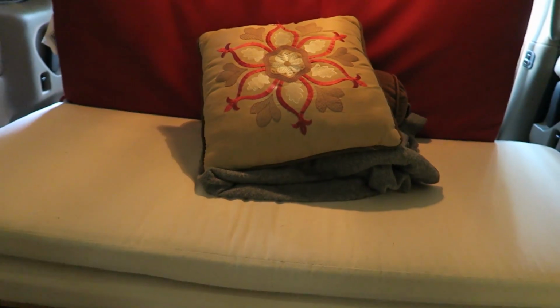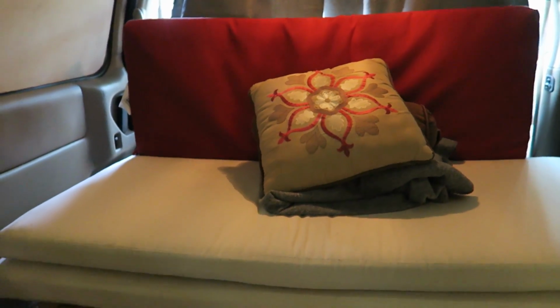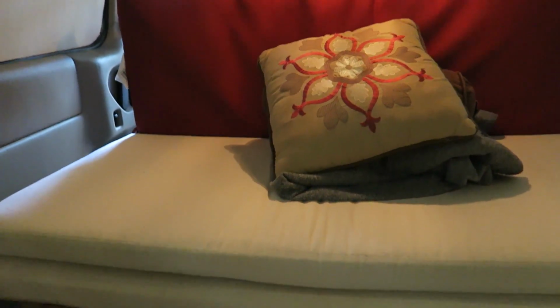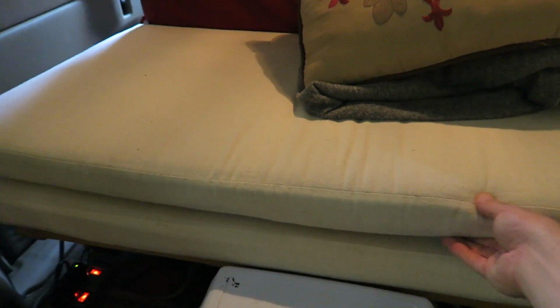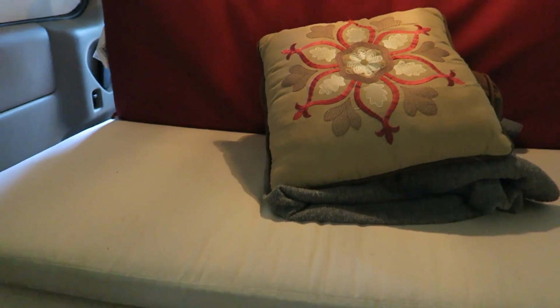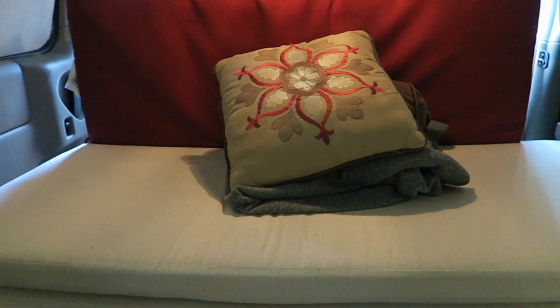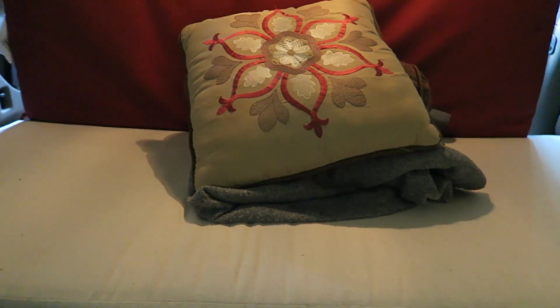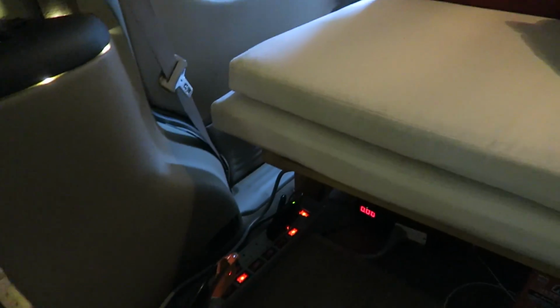Then this is a futon that I modified, and it pulls out into a full-size bed. Two people can sleep very comfortably, and you just rotate these cushions lengthwise and sleep on them, and it is very, very comfortable. I've camped in this a couple of times. And let's see here, what else we got.